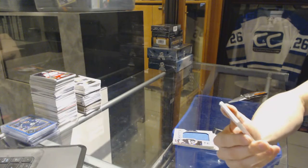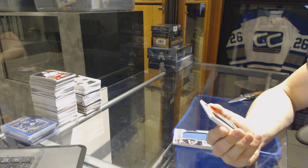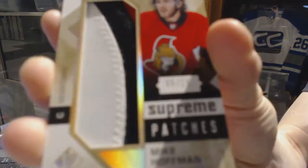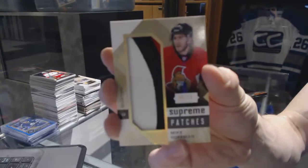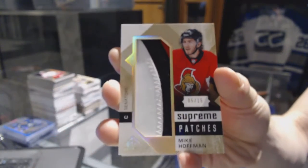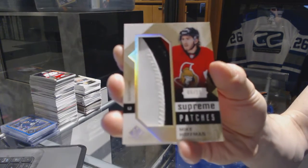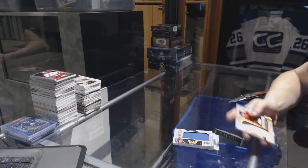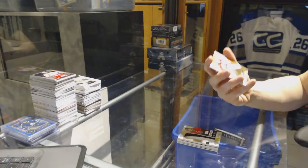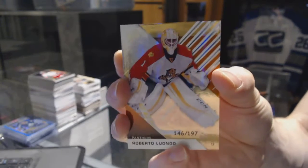Oh, nice. We've got a three-color Supreme Patch, numbered 5 of 15 for the Ottawa Senators, Mike Hoffman. Supreme Patch is 5 of 15 for the Senators, Mike Hoffman. We've got an orange rainbow, numbered to 197 for the Florida Panthers, Roberto Luongo.